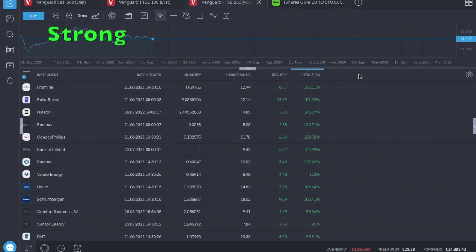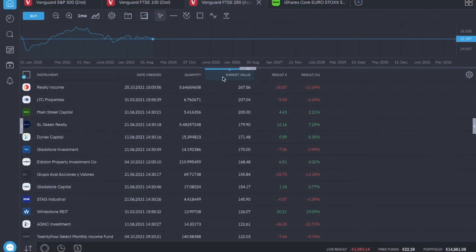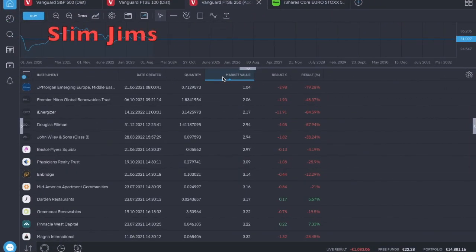But apart from that, these are all of my best performing stocks. These are all of my worst performing stocks. These are all of my largest positions by euro in the portfolio, and these are all the smallest positions. So I have the €5 automatic deposit from Saturday, one from Sunday, one from yesterday, and one from today. Plus the dividends, I have €22 and 28 cents.